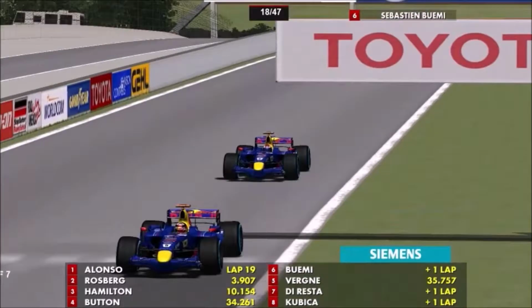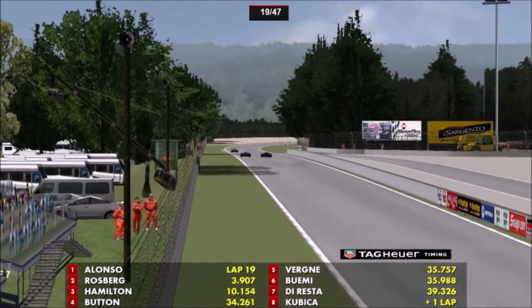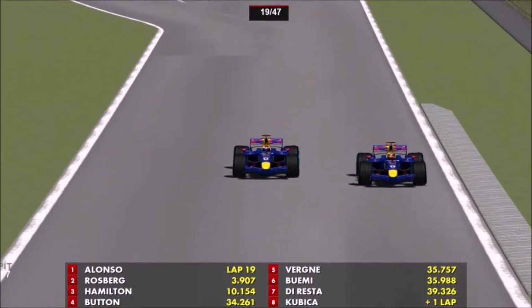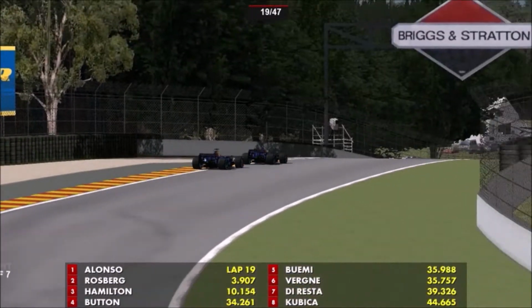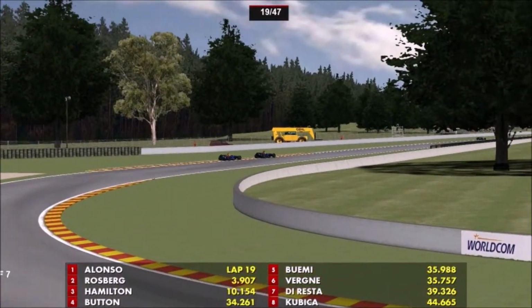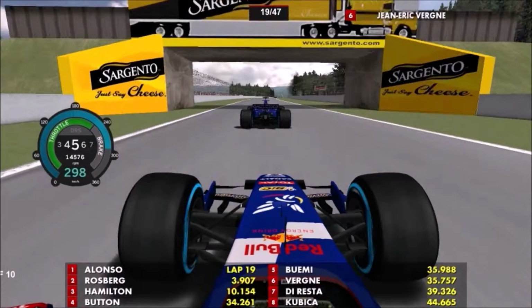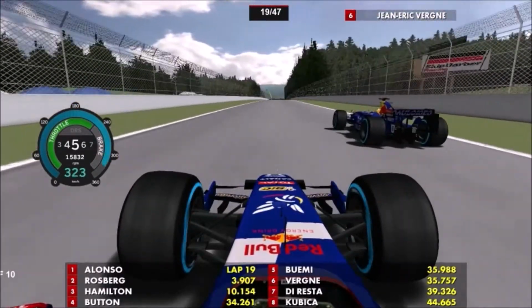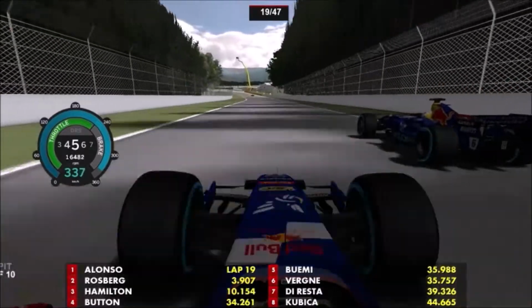Unlucky Karun. Unlucky. I do really like real-life Karun Chandok. Yeah, he's a friendly bloke. He's a good bloke. Yeah, a really good pundit. Better pundit than he was a driver, I must admit. Yeah. He was Mr. Consistency in 2010 for a bit, but he did have an HRT. It was consistently last. Sort of.